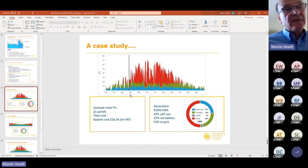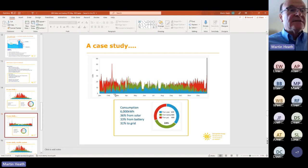That's what happens if we have too big a battery. Too much of it is going back to the grid, 51% in this particular case. And this is what it looks like across the year. Again, 6,000 kilowatt hours for consumption, but only 36% of that coming from the solar, and 31% of it going back to the grid.